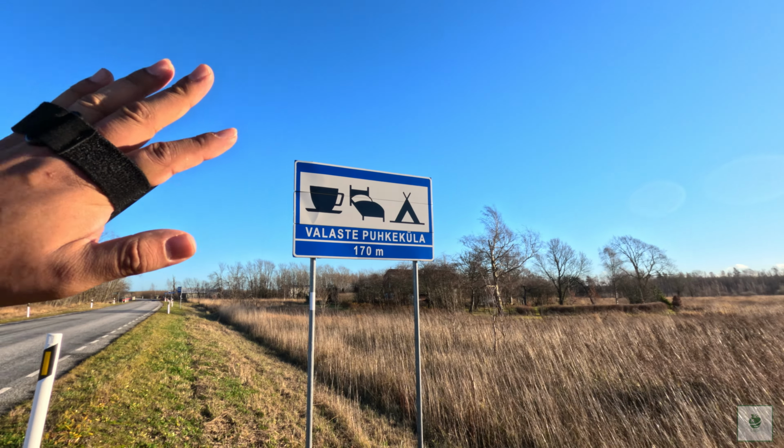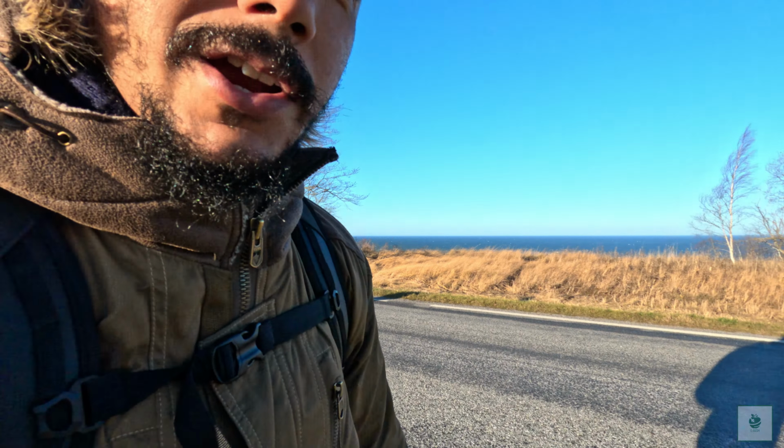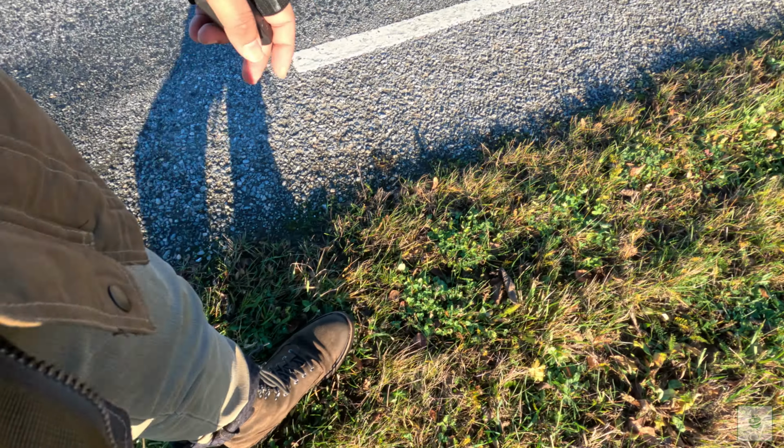Oh, thank goodness. Only 170 meters until I get to Valaste, however you say it. Thank goodness, man. These weary feet. Oh, so tired. I don't even want to see the waterfall right now.